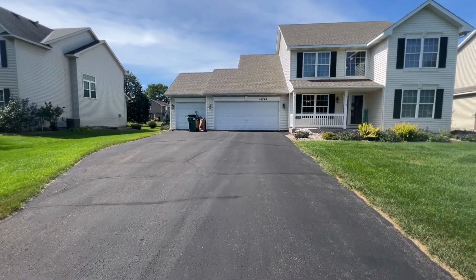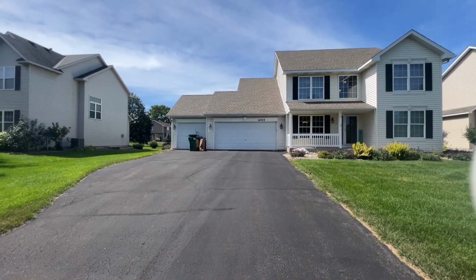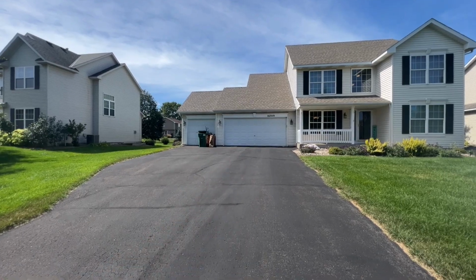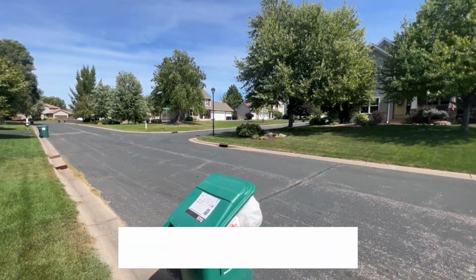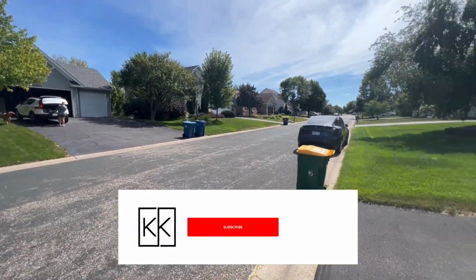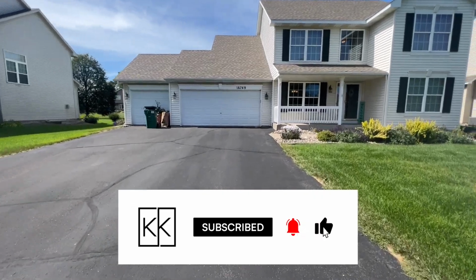This location's got it. So first, just want to give you a quick overview of the exterior of the property here. We got a ton of curb appeal, a nice three-car attached garage that we'll take a look at once we get inside. But as you can see, there's just other stunning single-family homes within the neighborhood here. Nice, quiet residential community. So let's go on up front, check this place out.